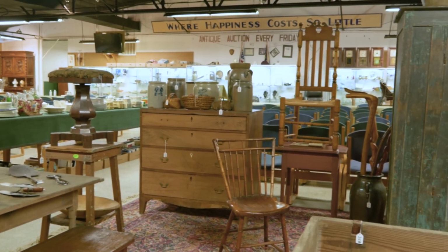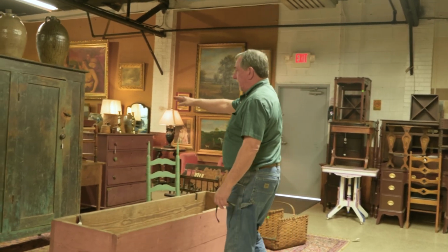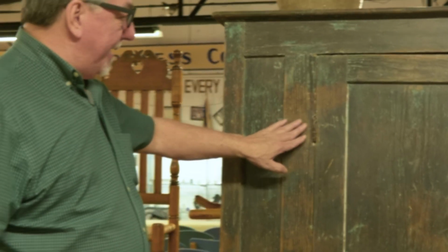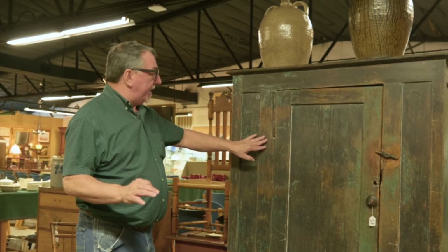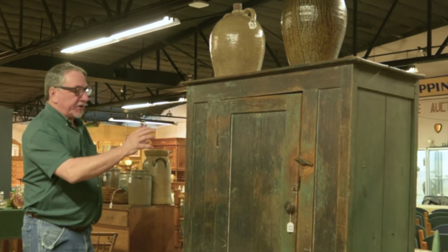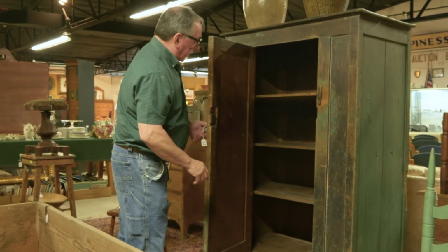In this area right here, Mr. Fowler had this piece displayed in his office. It was full of pottery. Here's a wonderful, wonderful piece of this Southern, I'm going to say Alabama, circa 1850, pine peg construction, original painted distressed surface, one-door cupboard. Look at the interior.